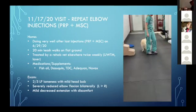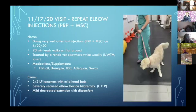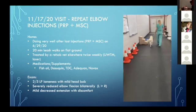She has very reduced flexion in both of her elbows, her left side more affected than her right. And she was mildly uncomfortable when we extended her elbows.